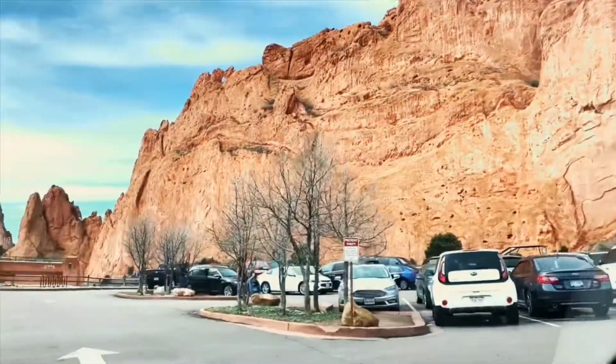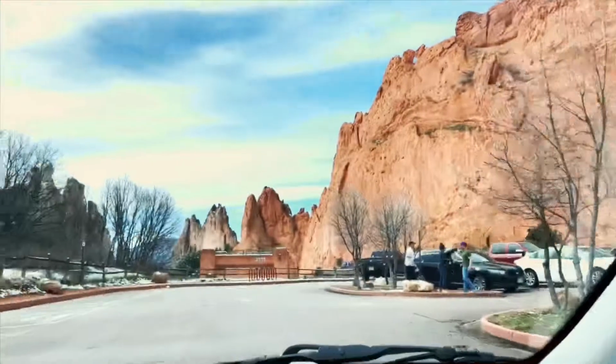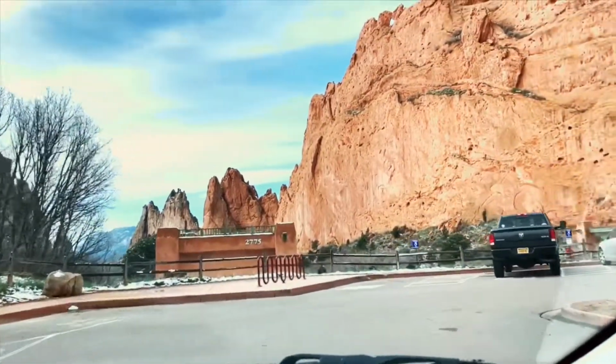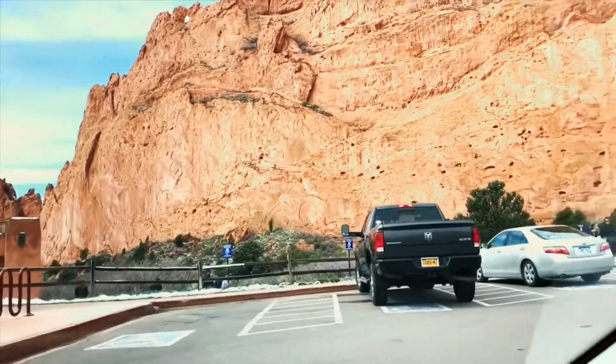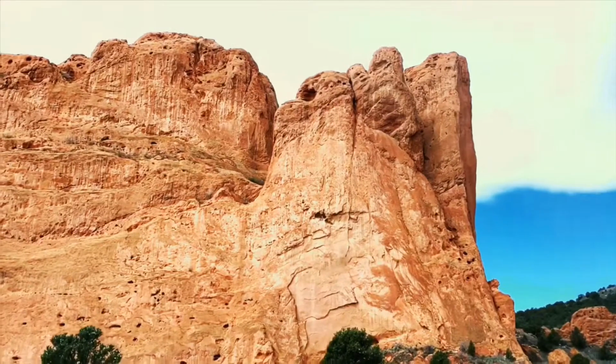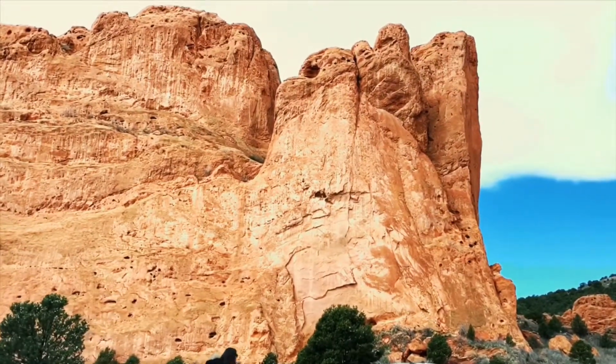Oh, and here's the parking lot. You could park, this is all the way up the back. Oh, not really, on the side. You have to drive around so you can get to the main parking lot. So in the main parking lot, this is what you'll see. The big, big rock.